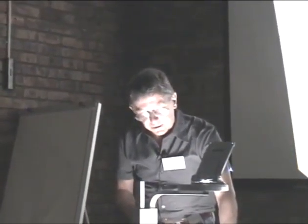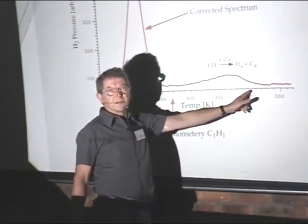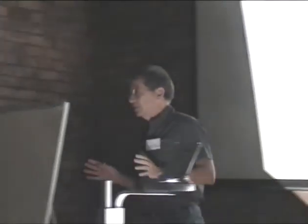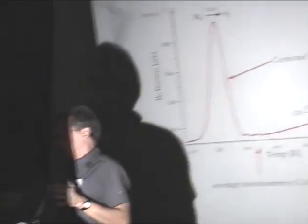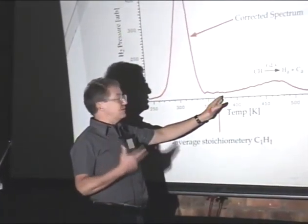Okay, so we've determined that the dissociation product at around 370 Kelvin is CH. Then if we have a surface temperature above 500 Kelvin, we're left with C on the surface. And it's this temperature range over which that coverage dependence of the sticking probability changes. So we see that if we adsorb at 500 Kelvin or higher, the product on the surface is carbon, and you get much more carbon on the surface, twice as much. Whereas if you adsorb at this temperature here, the product on the surface is CH, and you end up with half a monolayer on the surface.